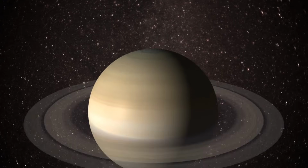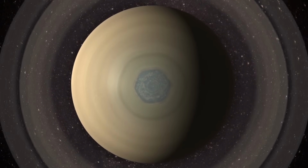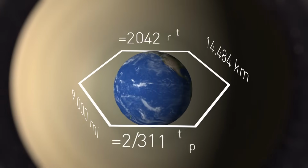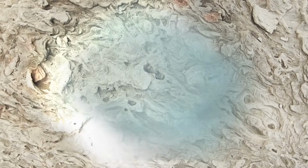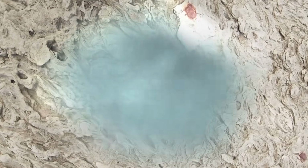However, there's something where Saturn truly stands out: the magnificent hexagon at its North Pole. It's a colossal six-sided figure. Each side of this incredible structure measures around 9,000 miles long, which is 1,200 miles longer than the Earth's diameter. Scientists aren't sure how it was formed or why. They think it might be due to varying wind speeds, or maybe it's shaped by a localized, slow, meandering jet stream. So far, it remains another of Saturn's mysteries.